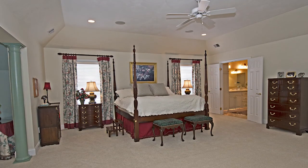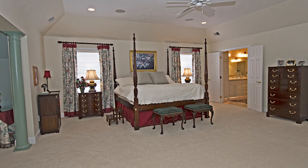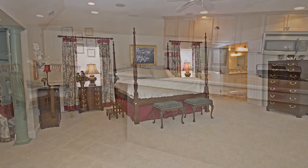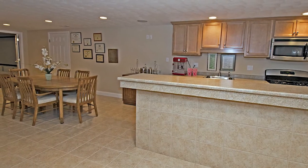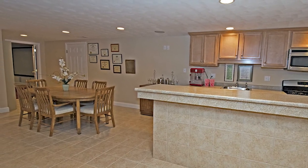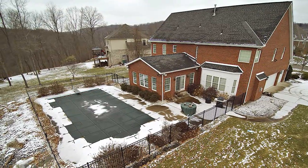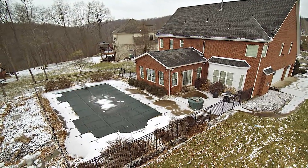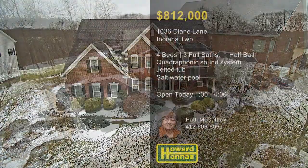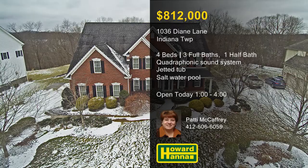The master suite enjoys the use of a walk-in closet and a bath with a heated towel bar, a multi-head shower, and a jetted tub. The lower level is home to a second full kitchen, a fully equipped media room, changing rooms for the pool, and a full bath. Concrete decking encloses the heated in-ground saltwater pool, part of a private wooded lot with perennial flowers. Patty McCaffrey is prepared to give you the full tour, so don't miss this afternoon's open house.